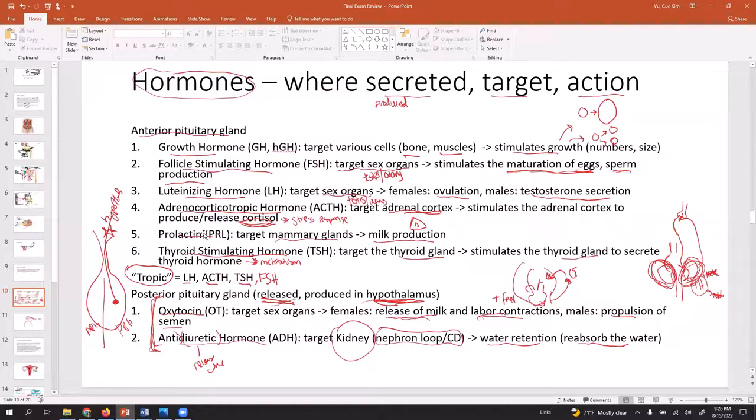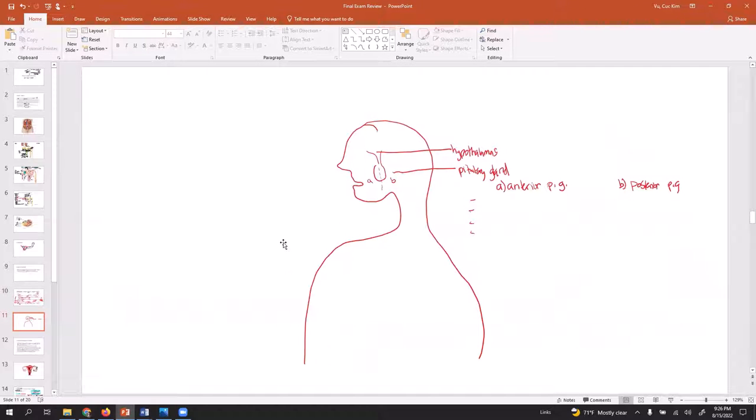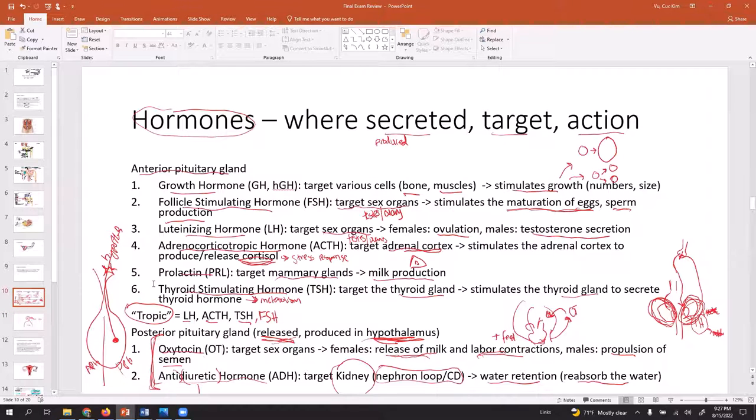Others? Okay. All right. So what we did here, you would continue for the other organs as well. So you would continue it for the thyroid gland. Here, you would continue it for the pancreas. Let's see. So thyroid gland, pancreas, I'm trying to remember, adrenal glands. Okay, so for all the other organs, you would identify the hormones. What is it targeting? What is its action? Okay. Questions? Is there one that you want me to cover more?